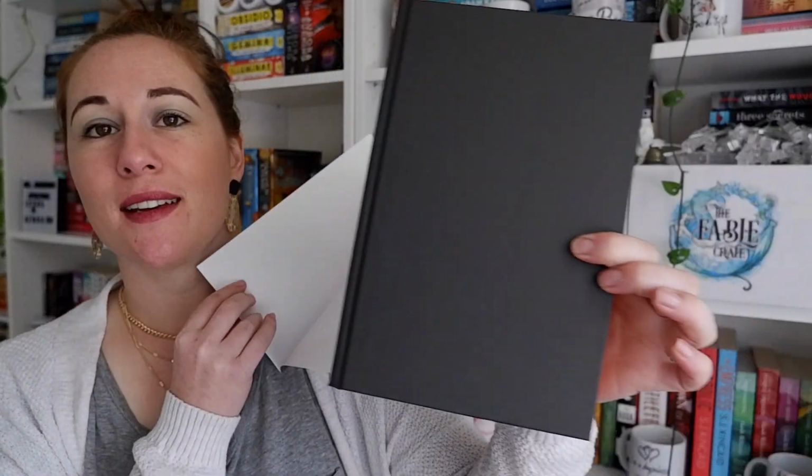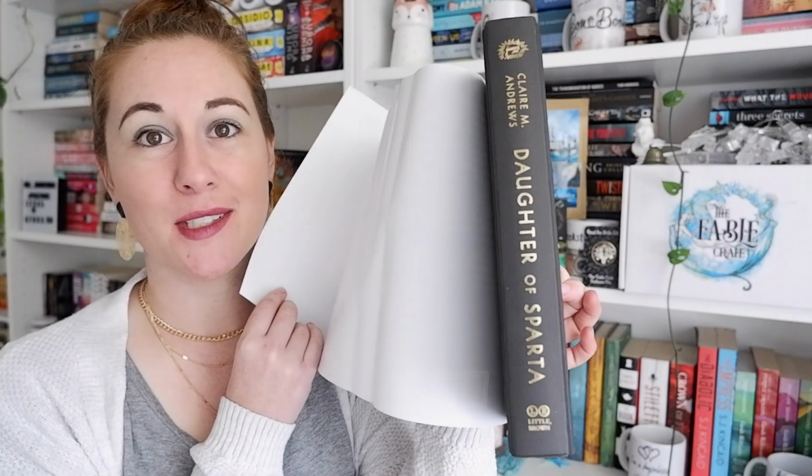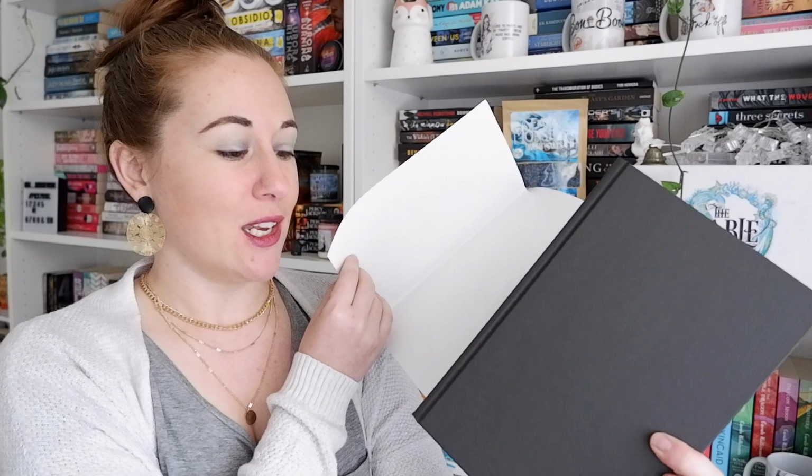Okay, so we have a letter from the author as well as a signed book plate. Underneath it is just your basic cloth bound, beautiful gold down the edge from Little Brown Books. But it's stunning. Look at this. Oh, I feel so special to be a part of this.